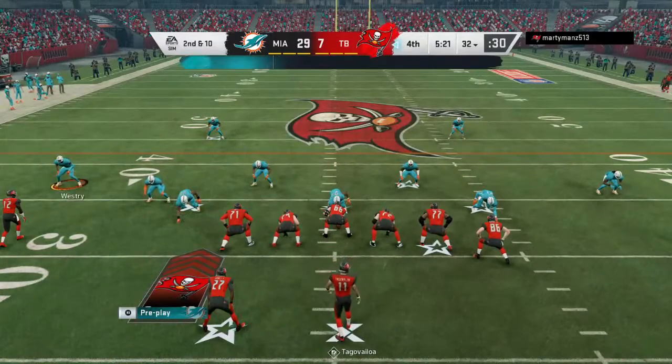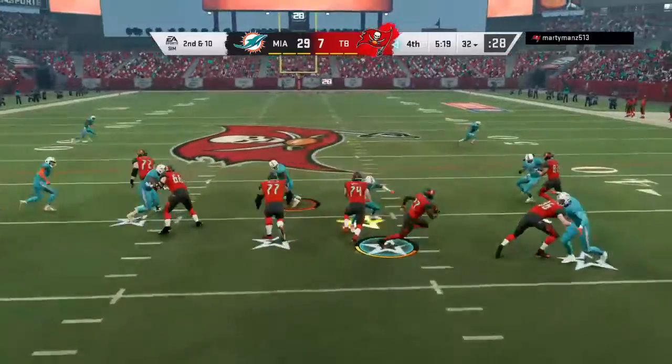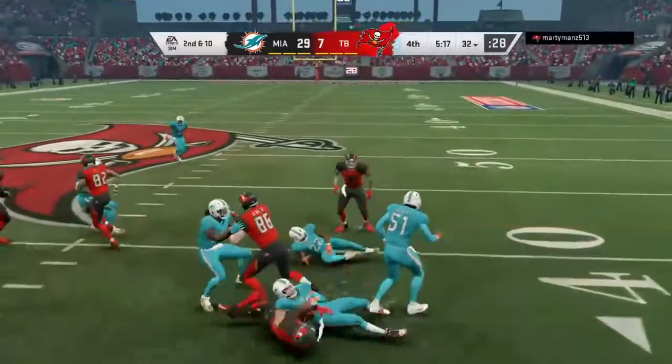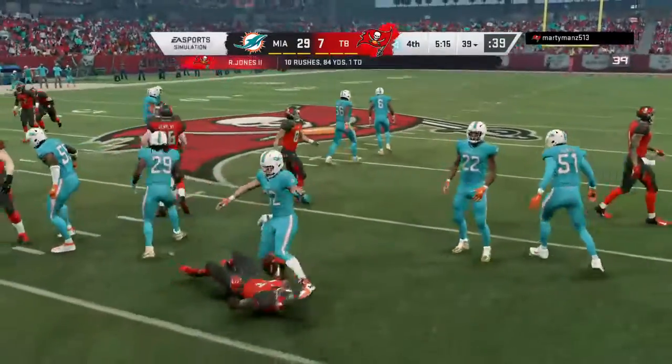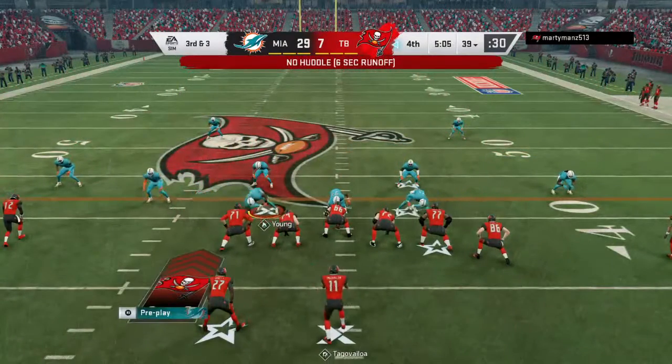Here's 2nd and 10 now from about the 32. Out of the shotgun, it's Jones. 2nd down, a little more productive than first. 7 yards on the gain. It gets him to 3rd and 3 now.